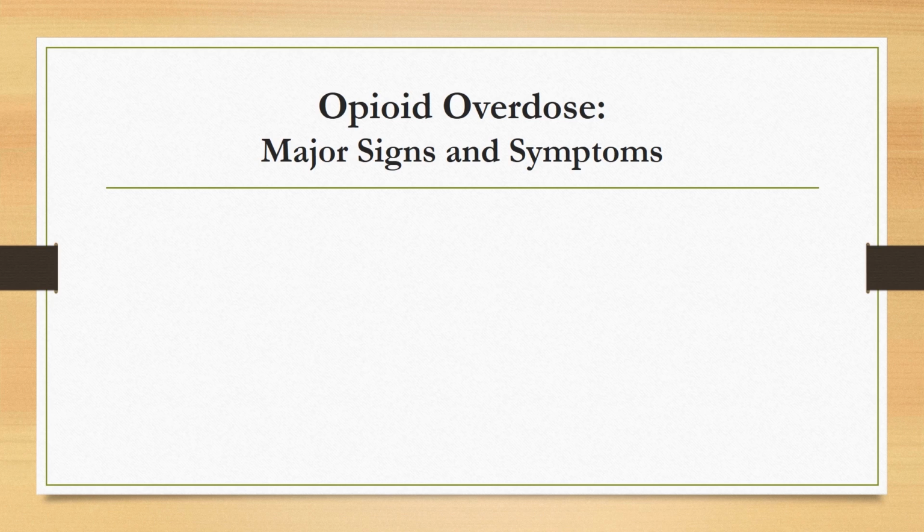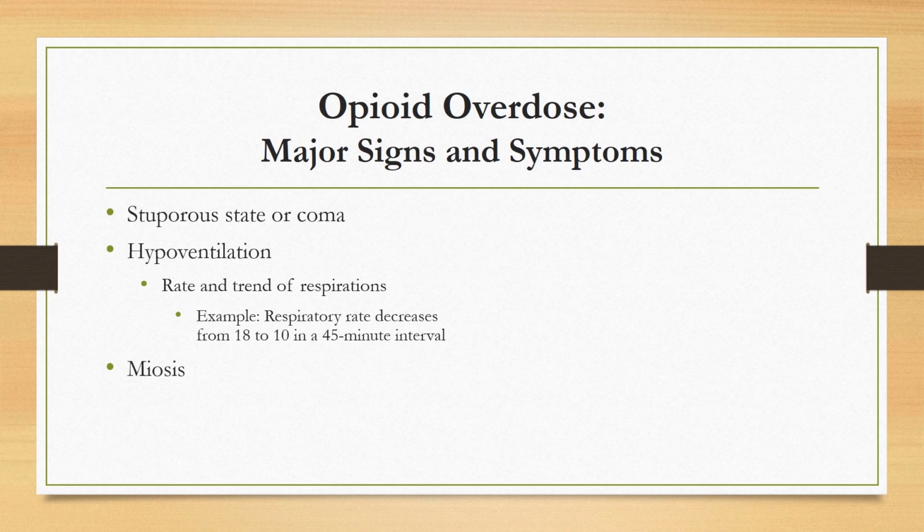PACU nurses play a critical role in preventing opioid overdoses and in quickly recognizing and treating them. The major signs and symptoms of opioid overdose include a stuporous state or coma, hypoventilation, and miosis. In addition to routine PACU monitoring, patients receiving opioids in the PACU setting should have their respiratory status monitored for rate and trend.